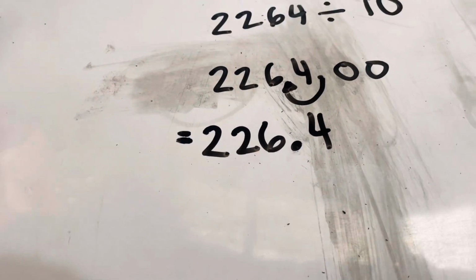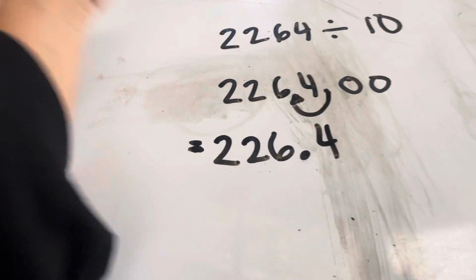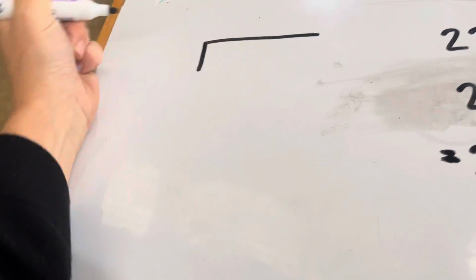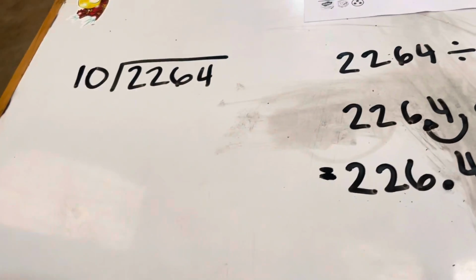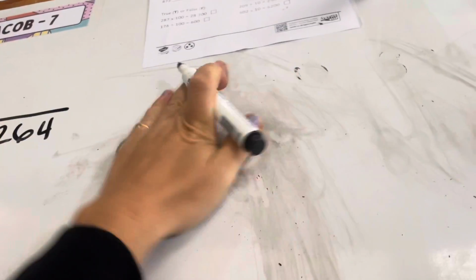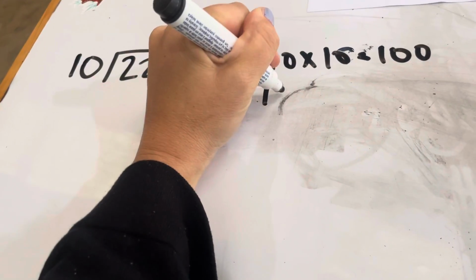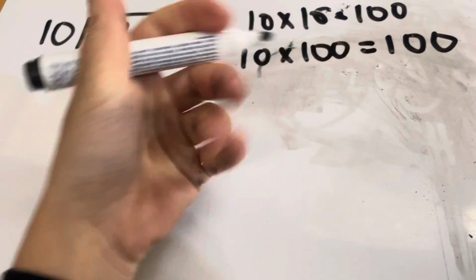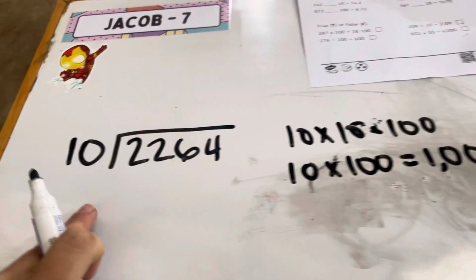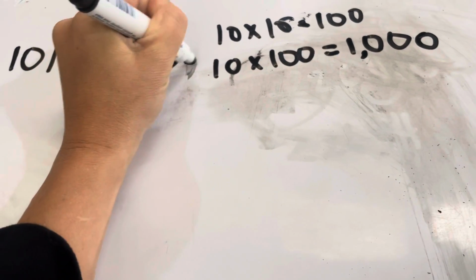Can we figure that out? How many tens go into 2,264? Well, let's see. We could do long division this way. So we have 2, 2, 6, 4. If we do our bank of numbers, I know that 10 times 10 equals 100. I know 10 times 100 equals 1,000. Okay, that's pretty good. So I'm trying to get my division down. So let's start with this one. We'll do 1,000 here, and I'll make a mark knowing that I did times 100 on the side.